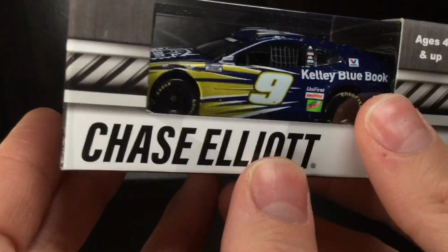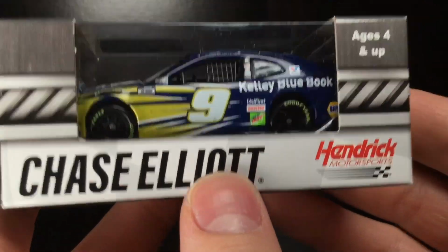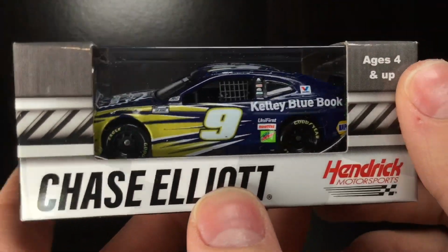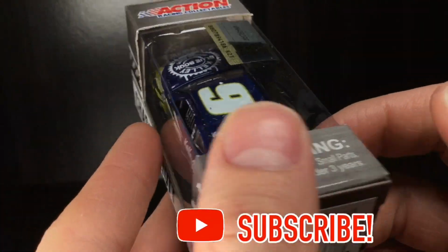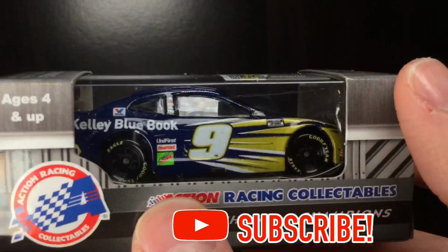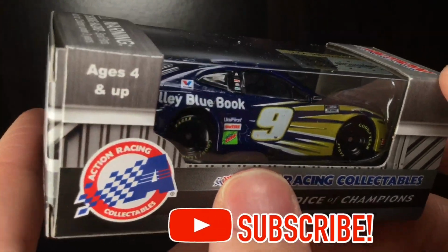Howdy folks, it's Diecastbuffet here again, back with another Chase Elliott car. And I tell you what, this car is already extremely special to me because guess what? He took the Kelley Blue Book car to victory lane at that beautiful Charlotte Thursday night race.